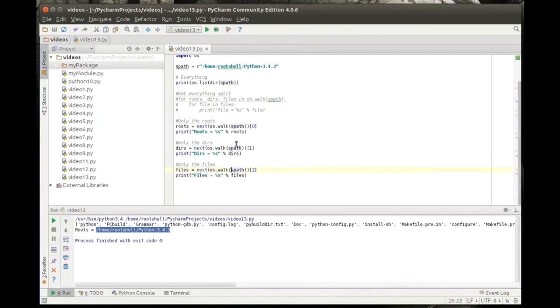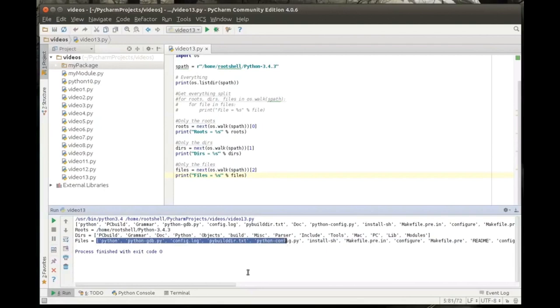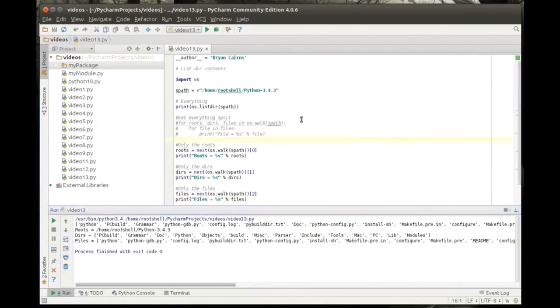So as you guessed, we're getting only the directories and only the files, and we're just going to spit those out here. So you can see there's your directories in a nice neat list that you could iterate through, and there's your files that you can iterate through. And from there you could get extra information like the file size using, I think, os.path and a few other things. But I just wanted to make this a nice clean little tutorial on how to walk through a directory.